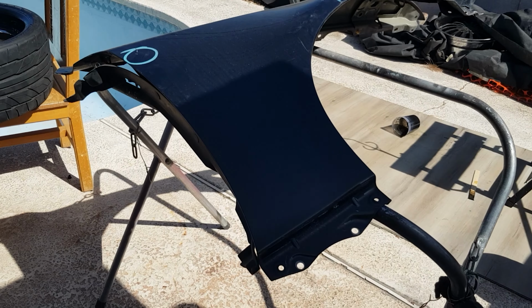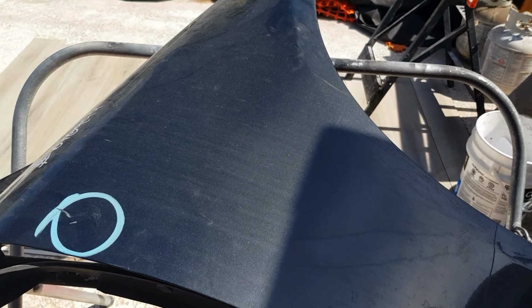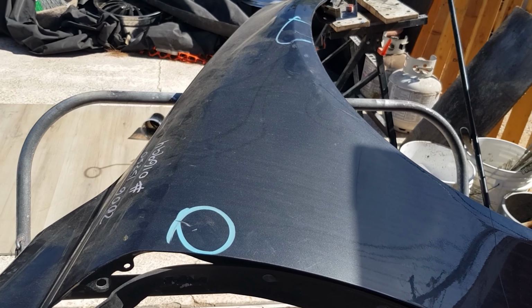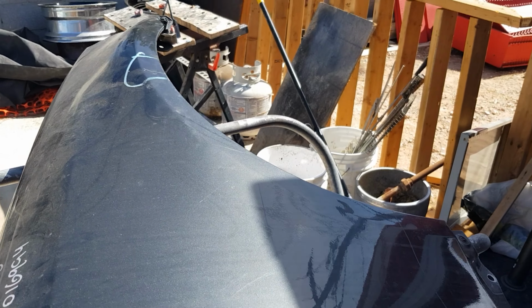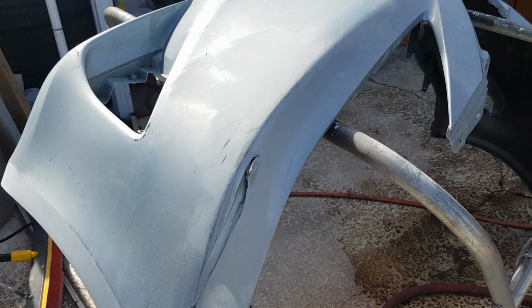Getting ready to prep the fender and the bumper cover that we got from LA. After our LA trip, I was extremely happy. We got our fender very cheaply, by the way. Have to repaint that, not a lot of work actually. And then we have our bumper cover, a little bit more work.